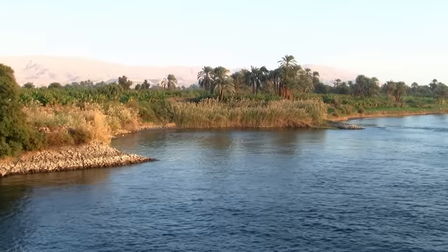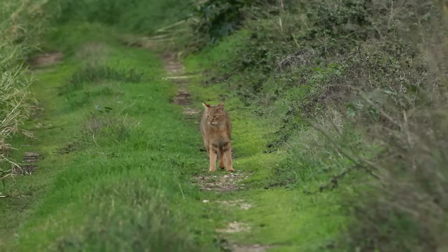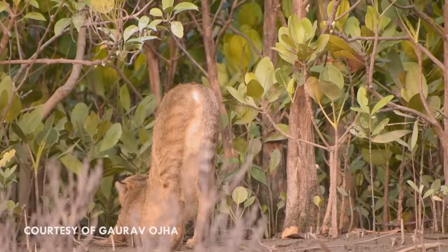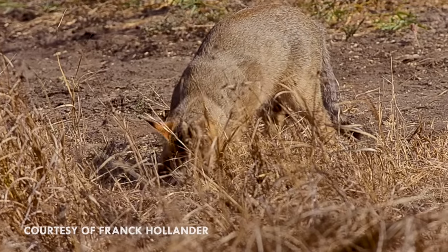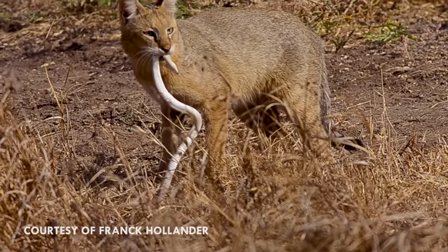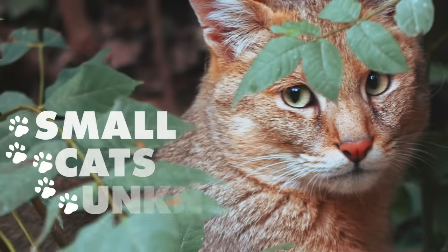From the shores of the Nile to the jungles of Vietnam lives a species that has conquered the myriad of terrain in this 8,000-kilometer stretch. This is one of the most widespread cats that you've probably never heard of. The swamp cat.